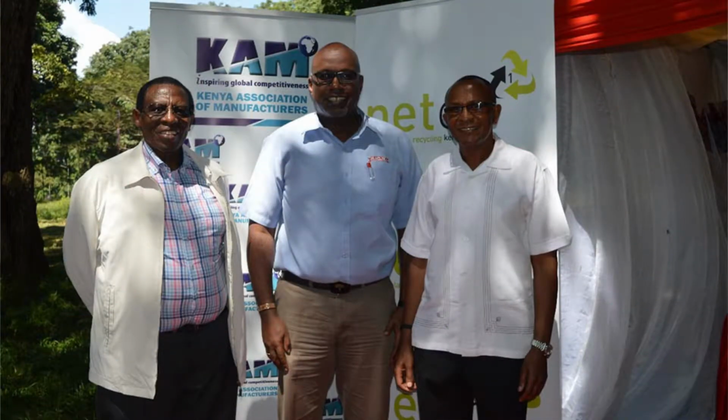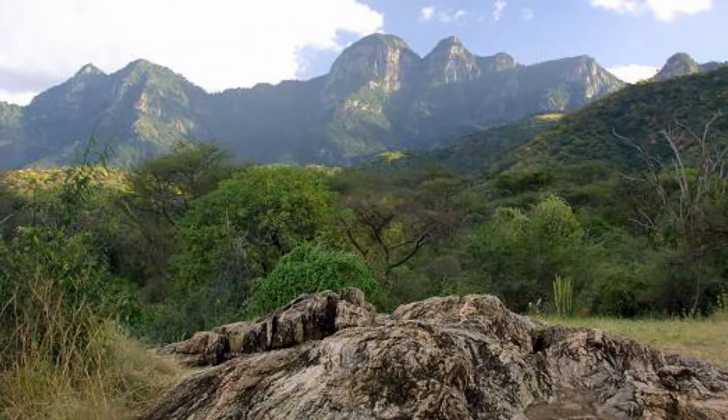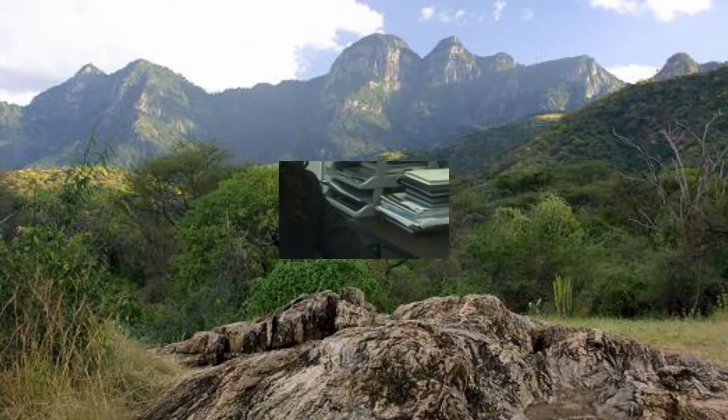To note, within KAM we have an environmental committee, which basically shows that within the board of management we consider waste management and environmental issues as very key. The environmental committee is headed by one of the KAM directors, and so we ensure that in all the decisions taken within KAM, we consider the environmental impact. We do encourage our members to practice environmental principles, and so we have two main programs.